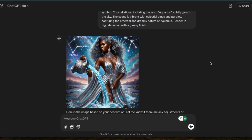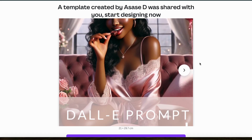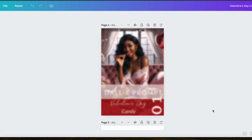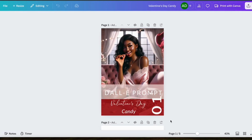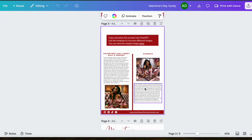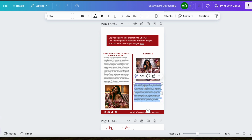Okay, so let's try, I'm going to go into my library and just randomly choose a prompt. And as you see, all these prompts can be edited in Canva. So I'm just going to say edit template. Yeah, this one is cute, so let's do this one. And I have the example prompt over here, and then I also included a customizable template so you can recreate and change up some things, and so that way it'll look different.